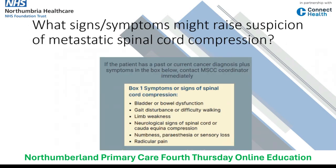So metastatic spinal cord compression. This is, again, the patient with a history of cancer, which, of course, we know may metastasize to bone some years later quite often, and that is often metastasizing to the spine, which eventually may encroach on the spinal canal and lead to cord compression.